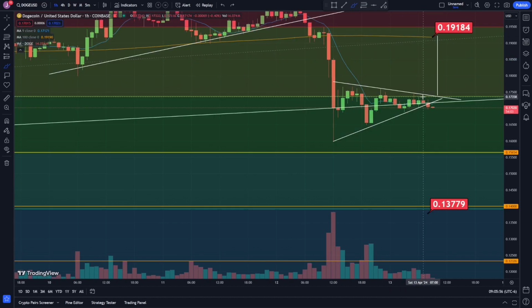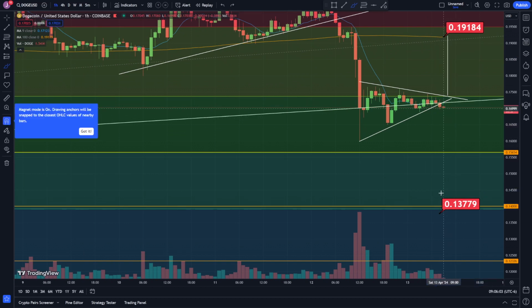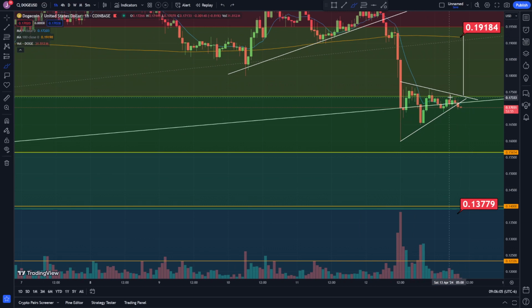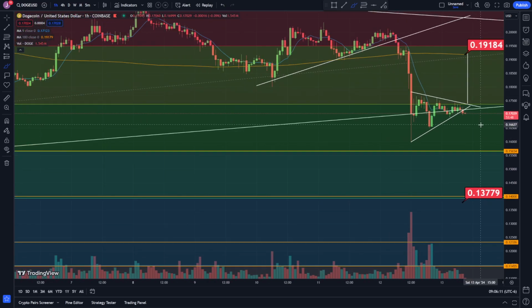0.19502 up here. It kind of looks like we're breaking this to the downside though. Let's see if we get some momentum and actually come down to these levels. I'm hoping that maybe it's just a wick and then we pop back up, but yeah, we'll have to see. I'm definitely following it.